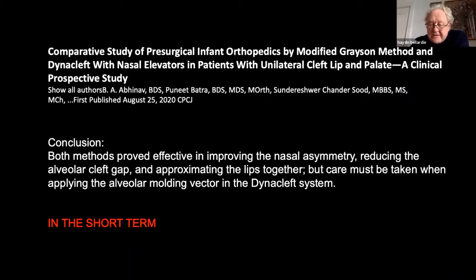I'm involved with the Scancleft study at the moment, and that study started collecting material in 1999. The last patient they recruited into the study was in 2011. So that was 12 years just to recruit the number of patients to provide robustness and stability to the study.